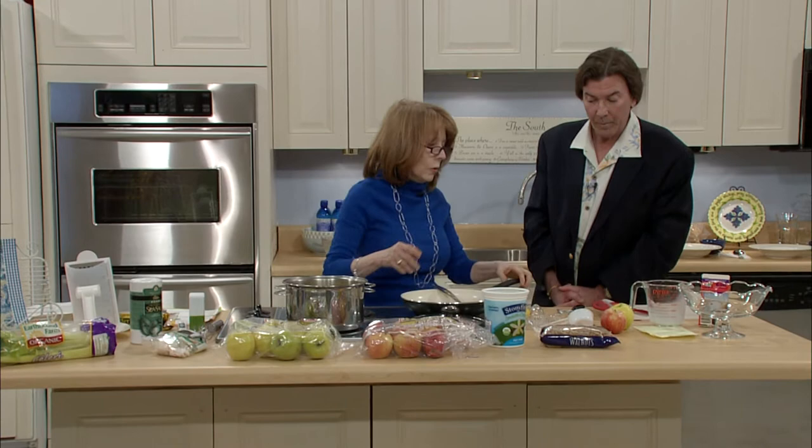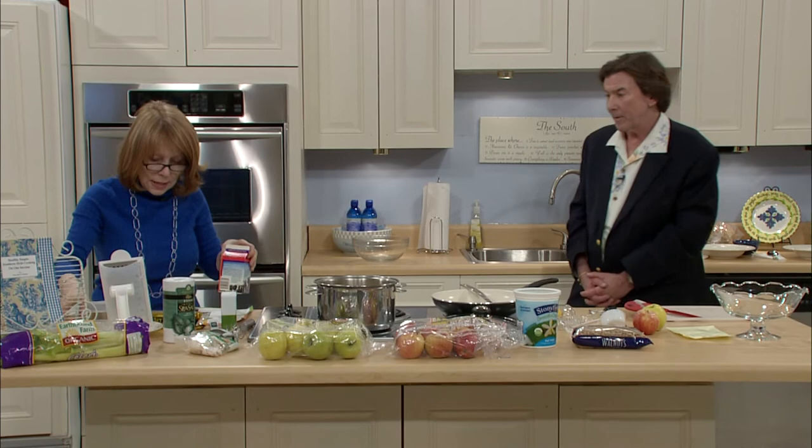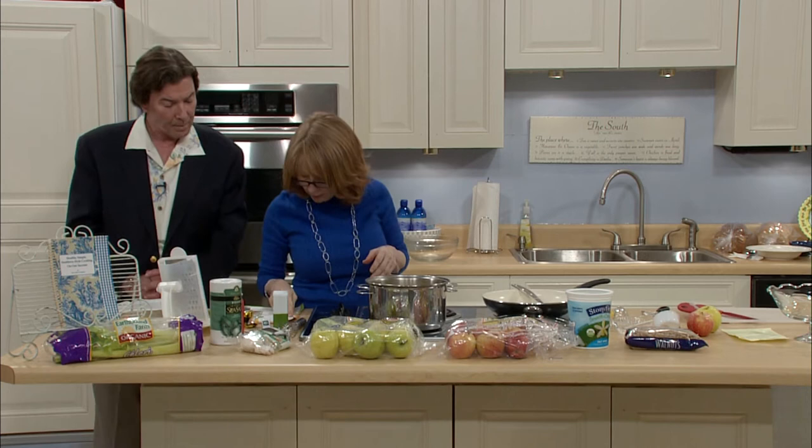Okay, and then we're gonna grate this cheese. But first, we're going to work on this Waldorf salad here. Would you like for me to grate the cheese while you're... Yes, would you, Gus? I would be glad to. And we're not going to put that in until the end, okay? Okay, and how much cheese do we want? I need a cup. A cup of cheese. Yes, just a cup.